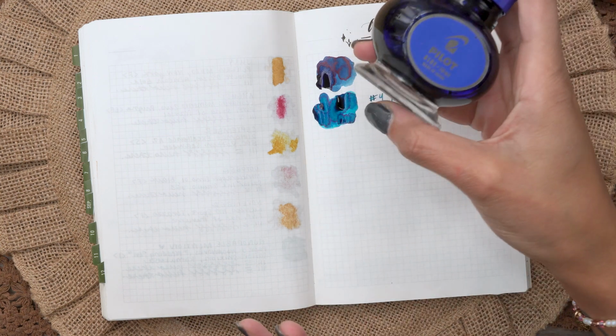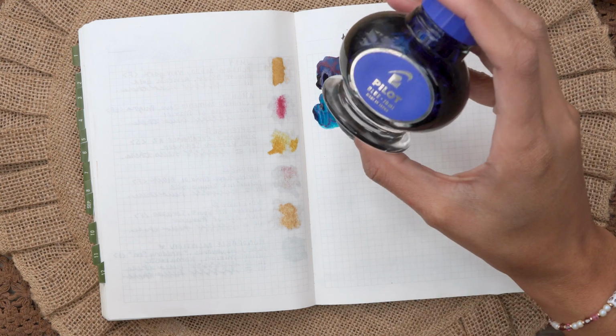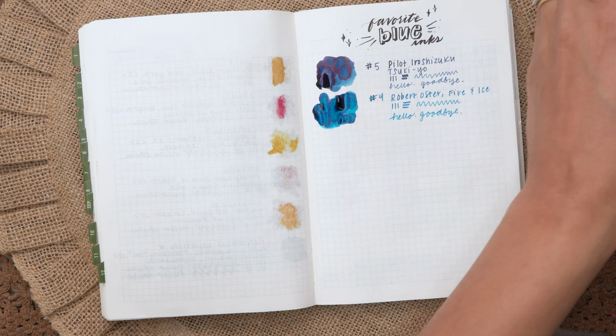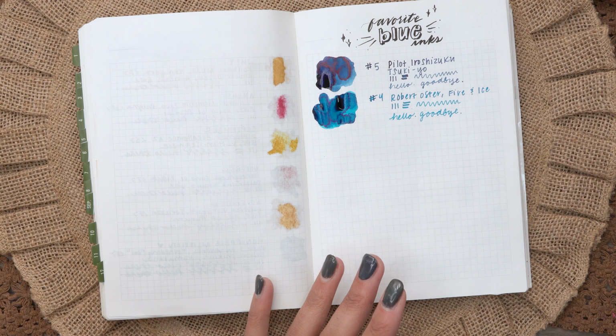So this comes with a few different Pilot pens. I think the 823, 743, there's a few pens that this ink comes with. And you'll see as I swatch it, at first glance, it just kind of looks not exciting, like a regular blue, but it feels very interesting to me.